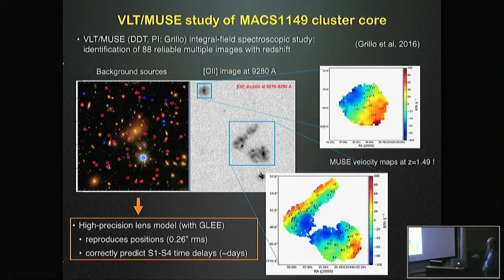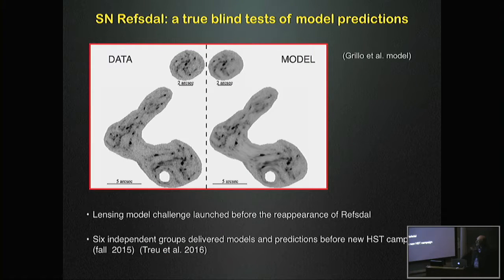The model was done, and we were able to reproduce the multiple images with an RMS scatter of 0.26 arcsecond. More importantly, it was also predicting the short time delay, of the order of days, of the four images of the supernova, what is called S1 to S4, the Einstein cross that I showed. This is the model, this is the data for the three images of this galaxy. This is what the model can do.